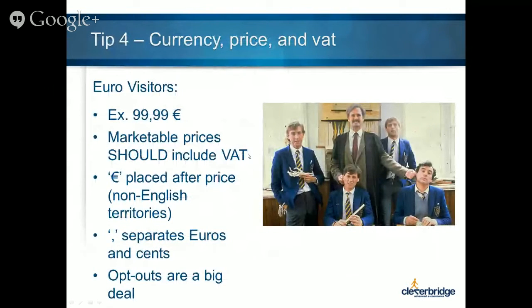In Europe, the comma is used to separate the euros from the euro cents. So a period would be used the way that Americans use the comma. So that's why I could tell the Marketizator site was likely made by Europeans. Marketable prices should include VAT.